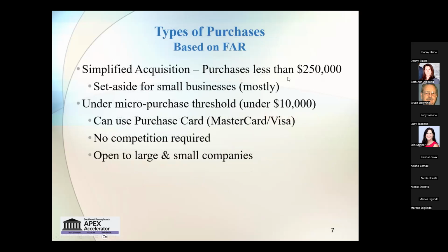Okay, so let's talk a little bit about the types of purchases based on what they call the Federal Acquisition Regulations. Federal Acquisition Regulations are the Bible for purchasing people. They have to comply with these regulations. A lot of people think the FAR is for the vendors. It is not. They are the requirements for the contracting officers, and so they will require of you certain kinds of things based on their need to comply with the FAR.